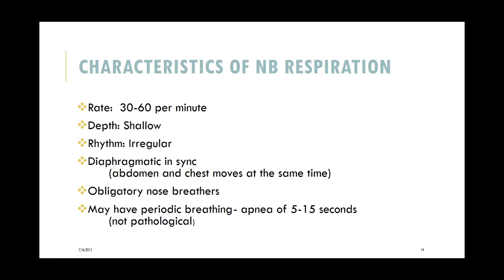So, what about our characteristics of newborn respiration? We know that normal is 30 to 60 breaths per minute. They tend to be shallow breathers, and their rhythm is irregular. Newborns have periods of apnea that are normal, anywhere from 5 to 15 seconds, and that's okay. We call that periodic breathing.